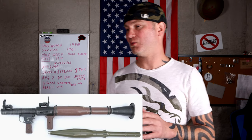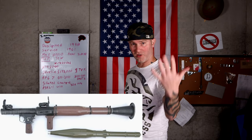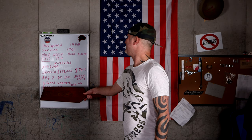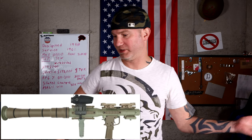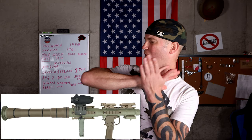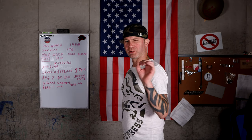So why exactly has the RPG-7 been around for so incredibly long? As a matter of fact, the Americans, us, even copied it. It would be the PSRL-1, which is basically an exact copy of the RPG-7. What does it do that is so incredibly awesome that keeps it on the battlefield? Well, let's discuss that. First, let's talk briefly about the history.